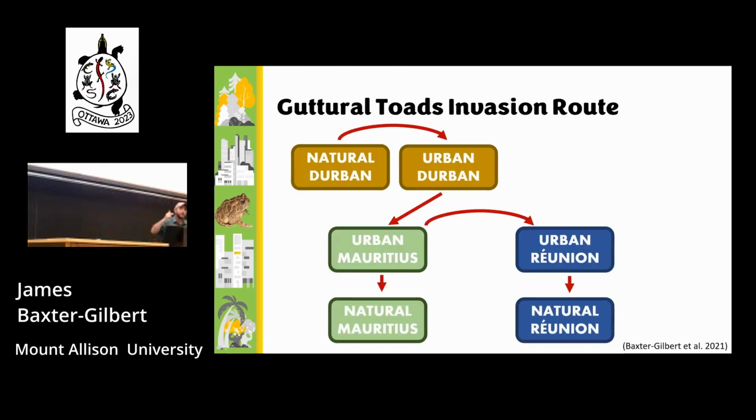So think back to how these toads would have come to be there. They originally lived in their native range in natural habitat in Durban. The city grew around them and captured an urban population. And from there, we posit that it was unlikely that they went out to the forest to catch the toads to shove them in a suitcase and bring them to the islands. Instead, they likely gathered them around that urban center. And then they brought them to introduce them to Mauritius in an attempt to control cane beetles. Didn't work.